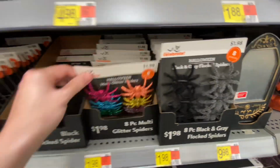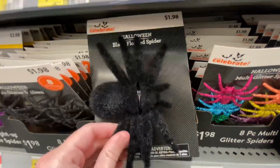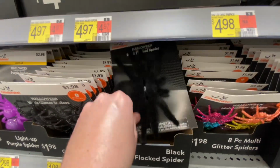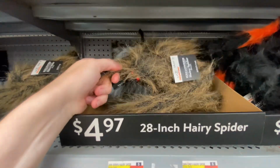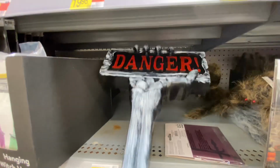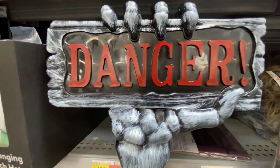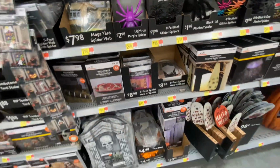Here are the flock spiders. You also have some multicolored spiders and a big old fuzzy spider. Looks like a tarantula. More spiders here, and then kind of some more reserved colorings. Here is a yard stakeable sign that reads danger. Purple spider.